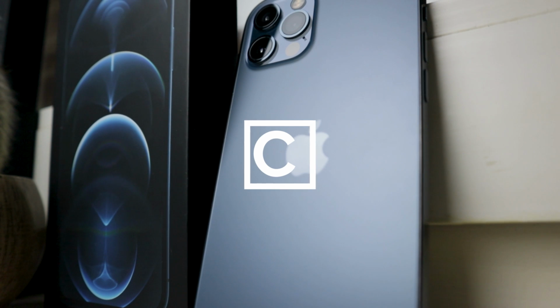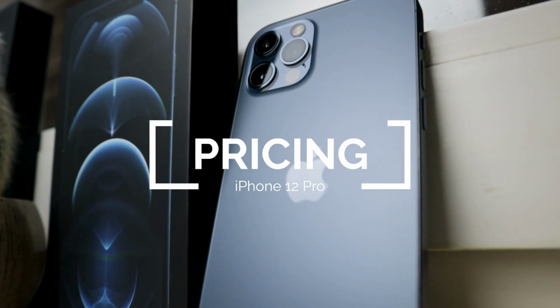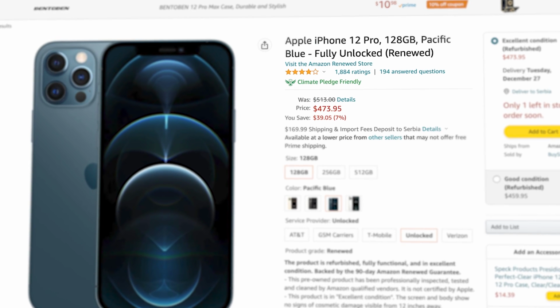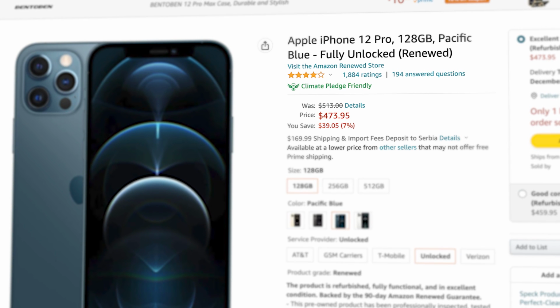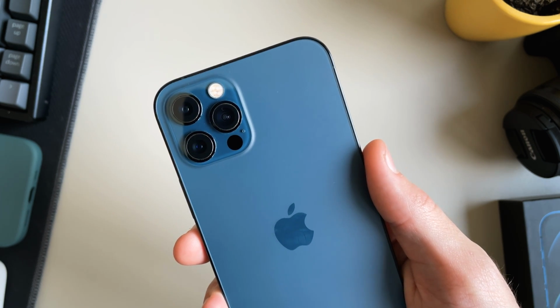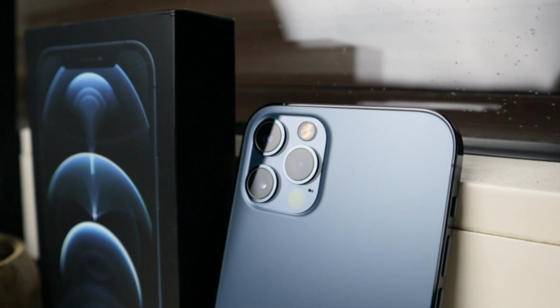And now the main reason I think the iPhone 12 Pro is such a great choice is the price. You can pick this phone up renewed on Amazon for around $450 to $500, depending on your location, unlocked, or even a bit less if you go with a carrier version, and you can even trade in your old phone to drop the price down even more.